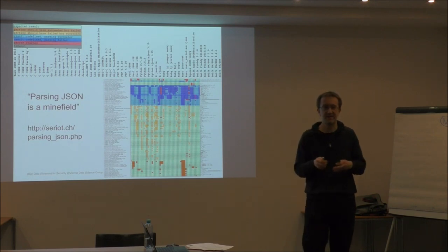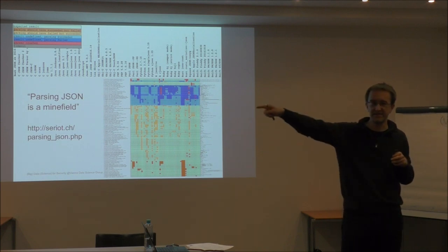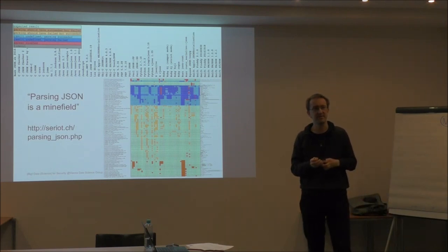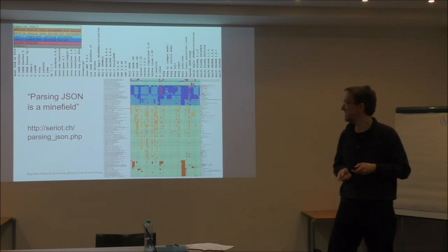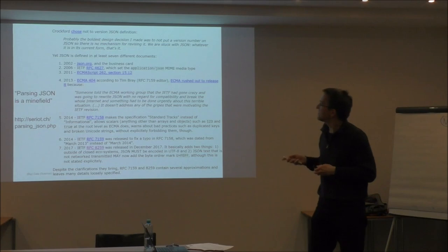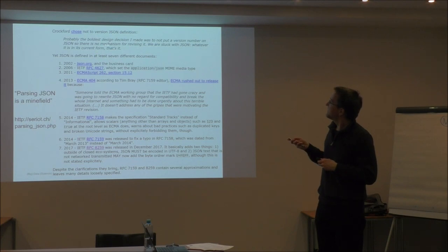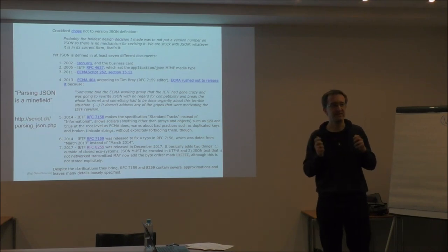If you're just sending JSON data internally from one point to the other, fine. But if you have a collector on the internet that sends data to another service point on the internet, and theoretically everybody could connect to your service that accepts JSON, you maybe have a problem or not. It depends what you do with this implementation. Why is this so? Because JSON was invented in 2002 by writing it on a business card. And the boldest design decision I made was to not put a version number on JSON files, so there's no mechanism for revising it. We're stuck with JSON, whatever it is in its current form, that's it. Great for security.